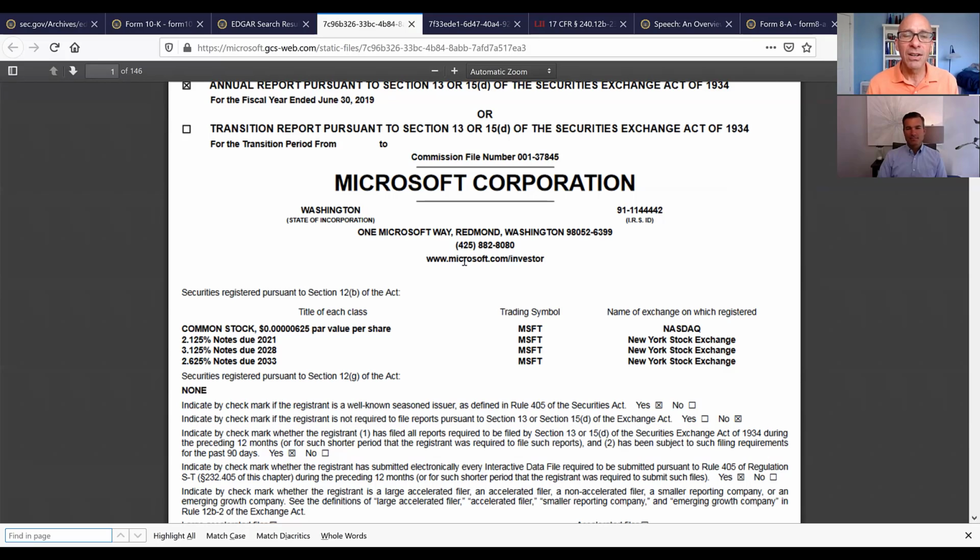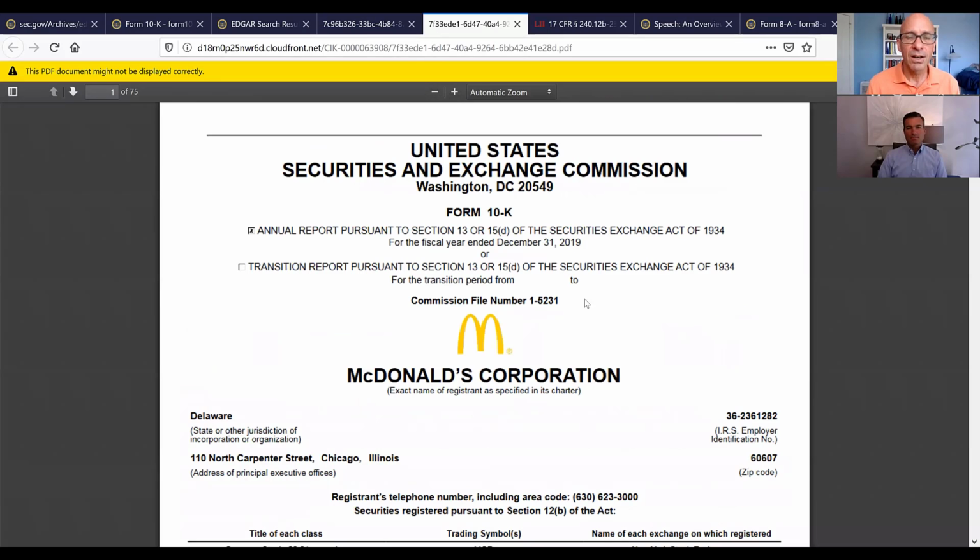There is this voluntary thing that Microsoft does where they put the URL of their investor relations webpage. That's not required, but that's a nice voluntary disclosure, a nice touch. And there are a few other things that companies can do that are voluntary. This is a logo. McDonald's is obviously a big brand name company. They like to use that arch as much as they can, and it's nice. It's got a little piece of color on the 10-K.